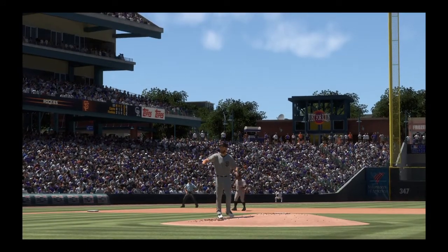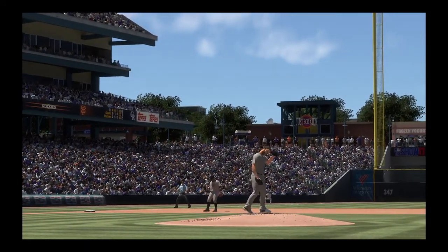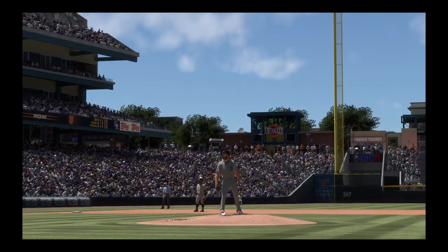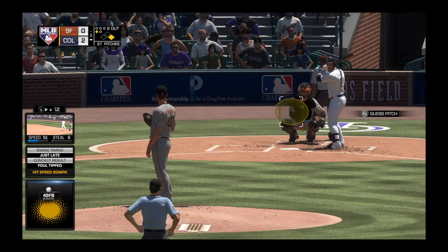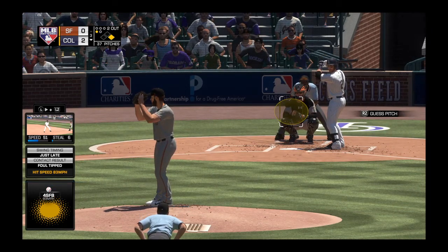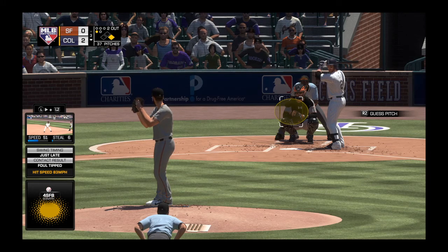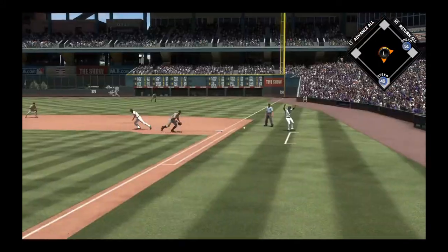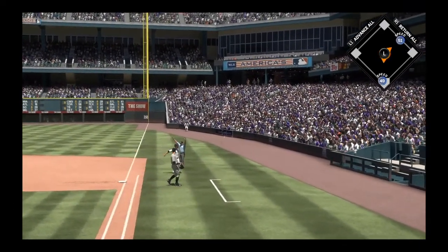Well, that was a big 2-out single we just saw, and for pretty obvious reasons. The inning went from totally under control to now he's got to deal with some dangerous hitters here with a runner on base, and this is how 2-out rallies start. The 0-1 delivery. Another one fouled off, and he's quickly behind 0-2.